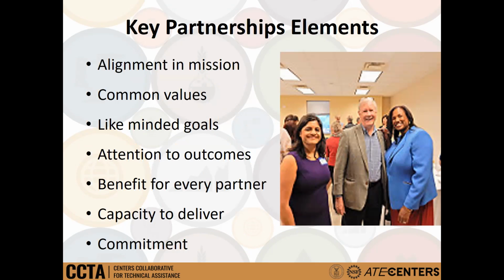Like-minded goals. You need to pay attention to what the outcomes are and anticipate similar outcomes and expectations for your project. There should be benefits for every partner. It's hard to keep someone in the game if they don't get anything out of it. And then you want to make sure that you engage partners who will actually deliver. And that goes with the next bullet down there, which is commitment.